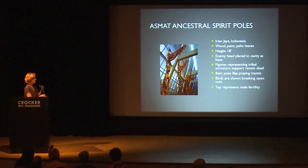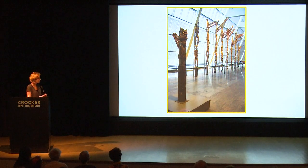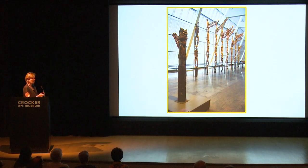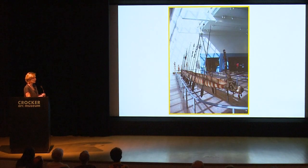Again, the bent pose like a praying mantis. Birds are often shown breaking open nuts, and again, the reference to fertility. And these are my shots from the Metropolitan Museum in New York City, which has the Michael Rockefeller collection. And you can see how grand these are, how elaborately carved. A lot of the same sort of features that are in ours. Little lower light levels, so the pigments are staying a little better. And it's a massive tradition, and it's a very fascinating tradition.